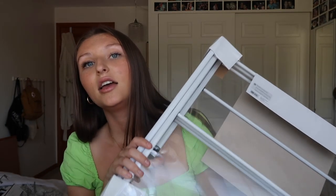And then my mom convinced me that I needed a drying rack because a lot of the clothes I have, you can't put in the dryer. So I got this, and it folds up really small. It's from Target, and I'll probably just stick it under my bed. It's super cheap, too, so if you're looking for one, I definitely recommend Target because you're not gonna be spending a lot of money.